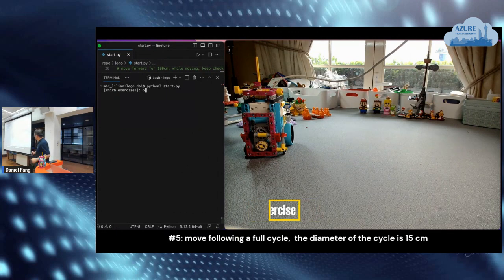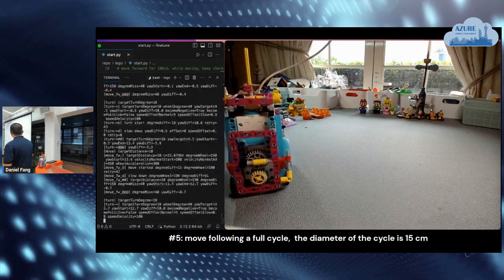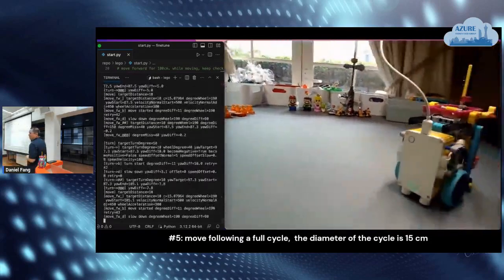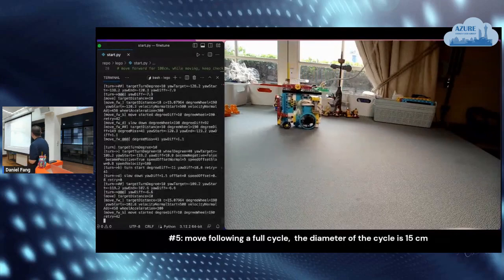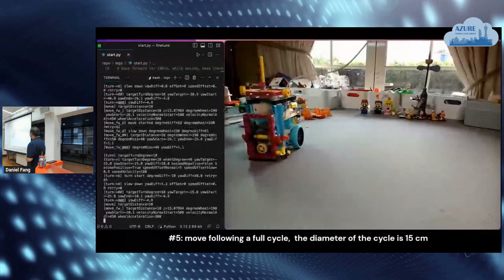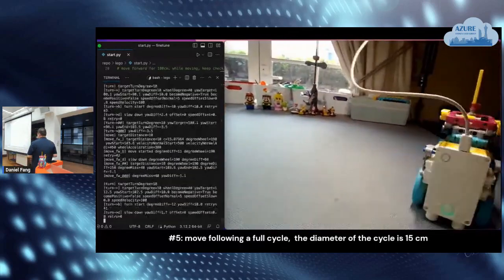Okay. So even harder, now number five we want it to move in a full circle and the diameter is 15 centimeters. My camera is small, but let's see if we can navigate. It's interesting, right? It's not a very smooth turn. It is trying to go forward, stop, forward, stop, and keep on doing it. Half the circle is over, and it's coming back. So about one circle. And it's not going to stop. It decides to carry on. You keep going.